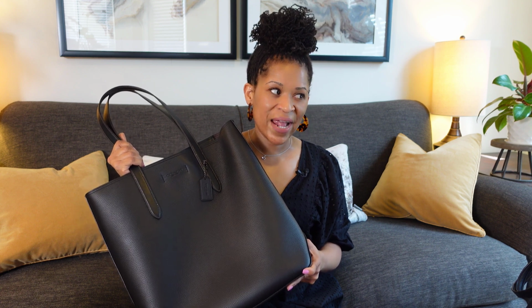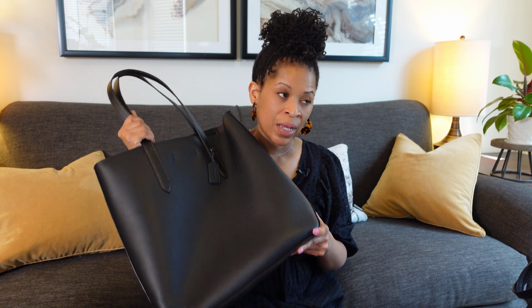A second advantage of the height is that it can fit a full laptop. So I have a laptop sleeve that is actually bigger than my Surface Pro, and I'll show you how it fits. Right back.